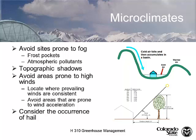Avoid areas that are prone to high winds. Building a greenhouse in the open plains of Wyoming, you're going to have high winds. When does the wind not blow in Wyoming? So you want to avoid areas of wind acceleration, the Venturi effect. A lot of people aren't familiar with carburetors for engines anymore, but one of the things that a carburetor does is there's this orifice that squeezes down the air, and when the air is squeezed into a tighter volume, it speeds up. And that's something you want to avoid.